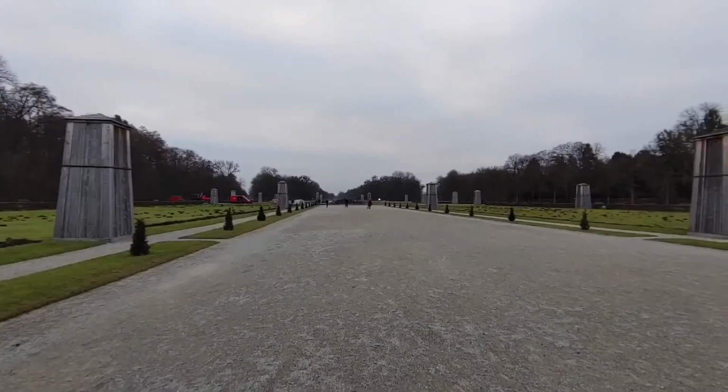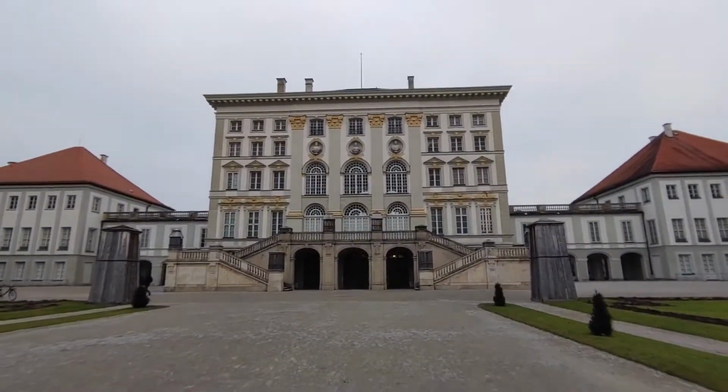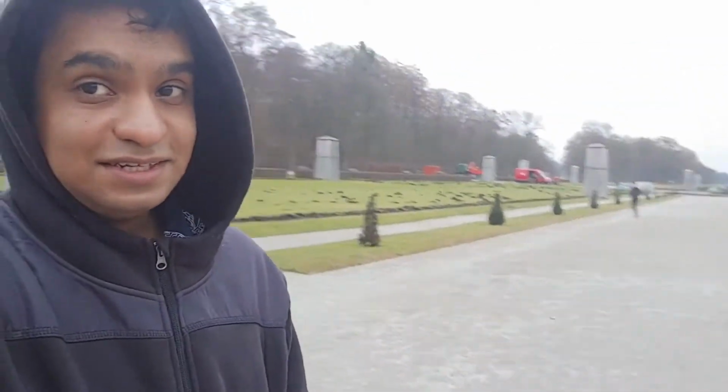So of course, if you guys come here, make sure to put the Nymphenburg Palace on your list. It's really beautiful and it's really historical. Let's head toward our next destination, which is the center of the city. So let's go.